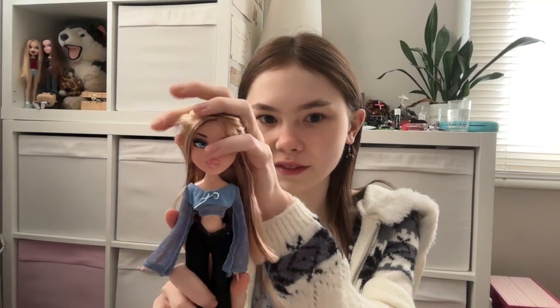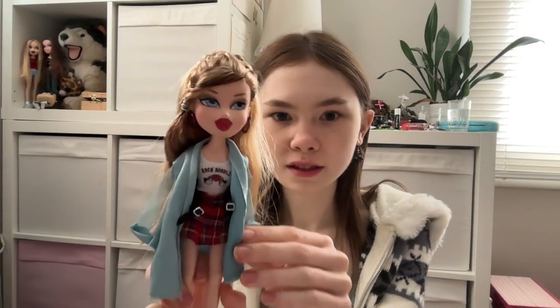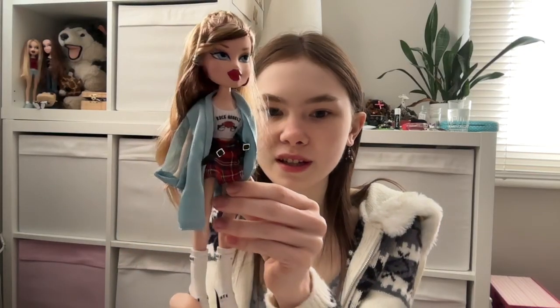I think that she's so pretty. She's definitely one of the prettiest Bratz dolls. And I love this shirt on her because it really makes her eyes pop. And then here's Valentina. I think she's really cute too, and she's definitely grown on me.